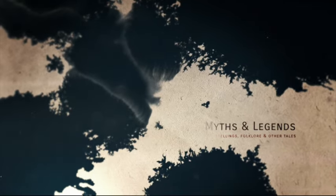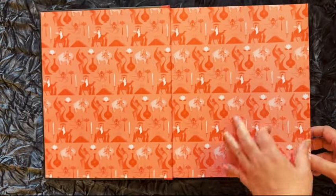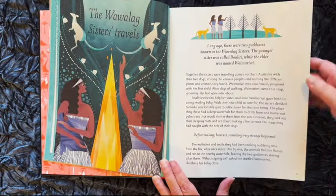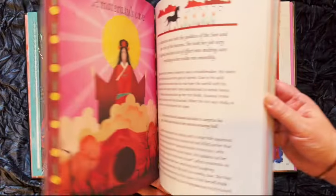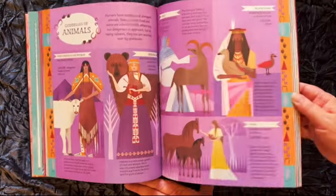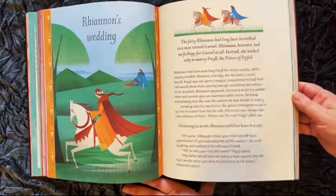Now, one of my favorite genres is myths and legends, so I always have a bunch of beautiful books to show off here. Let's start with Goddesses and Heroines by Jean Menzies, which is part of the DK Ancient Myths series that's gorgeously illustrated by Katie Ponder. This volume includes short profiles and stories of more than 80 goddesses and other powerful women. Although it's aimed at around a middle grade level, the history is accurate and informative enough to entertain an adult reader. And again, the illustrations are gorgeous.